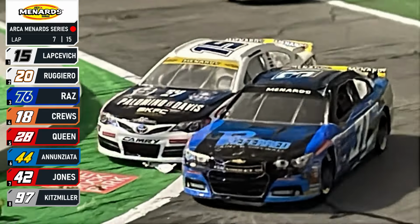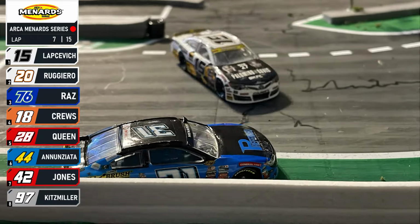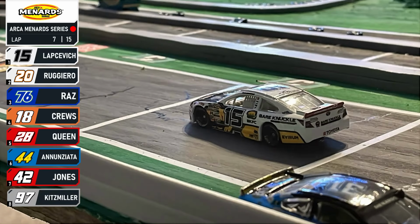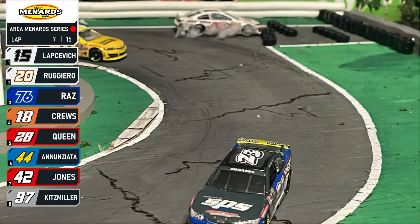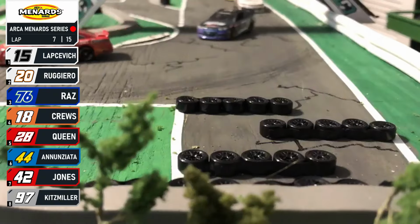Let's see what happened to your leader. And I think the 31 ran him out of room, maybe? I think that was also just a bit of Trey being a little bit impatient because, like I said, we were about to get that caution for the race break, and he just locked it up. Yeah, I think he just locked it up into the corner. This was at the same time as the accident.